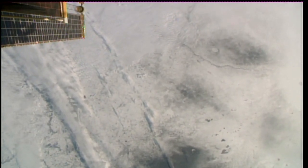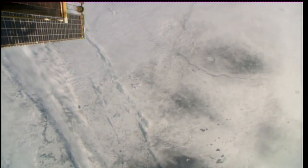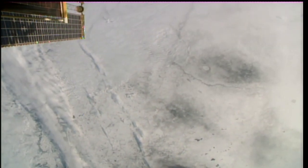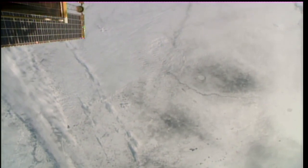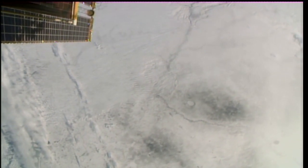As Progress moves in close to the station, it'll begin an automated fly-around of the station to precisely align its docking mechanism with the Zvezda module. That angle for alignment is 127 degrees. The module serves as a docking port for Russian vehicles, as well as an airlock for Russian spacewalks out of the International Space Station.